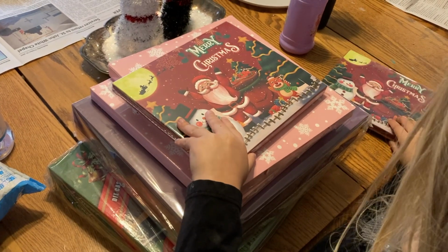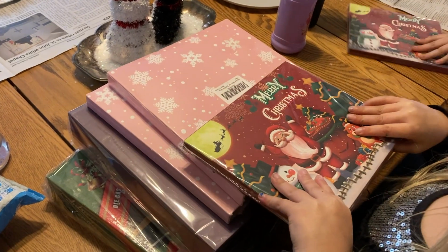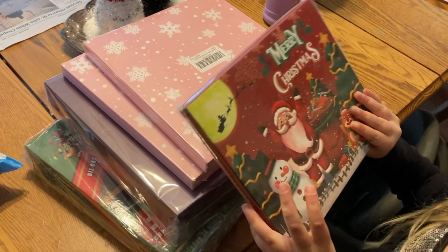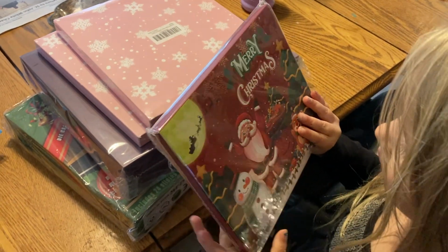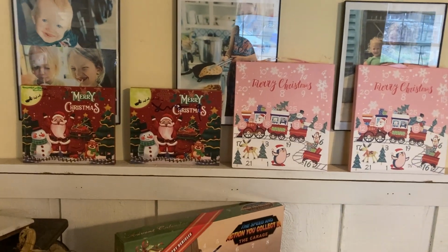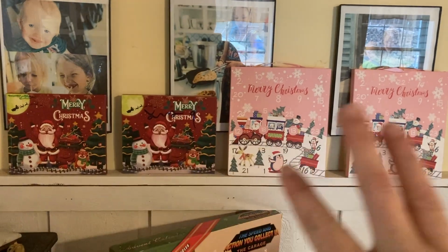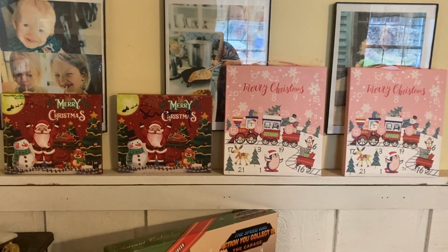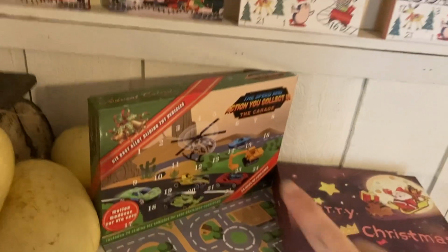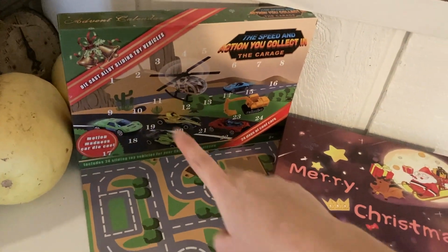All right, so these are advent calendars. This one's Annie's, that a viewer sent us. We need to figure out who gets which one, and then we'll set them up. We've got two of the same. I think these all have jewels in them, or necklaces or bracelets or rings or something. Pat has one that's got little cars and tractors and helicopters, even has a map. That's cool. He'll really like that.